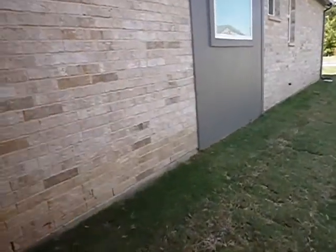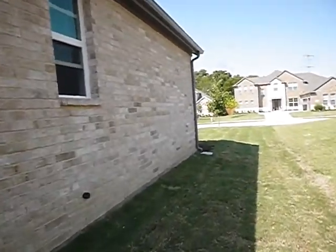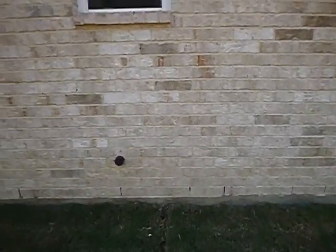But we're on the exterior walls part. We're supposed to have, code says 4. Most inspection books, they teach you this stuff. They say 6 inches between the ground and the brickwork. As a matter of fact, code says 4. And then 6 inches for the wood. So see how this wood siding, this is the only wood siding I can remember seeing.